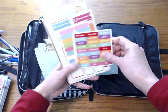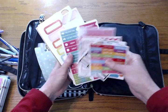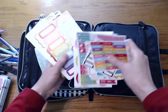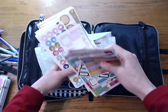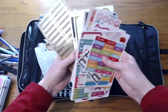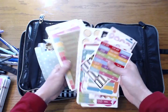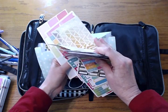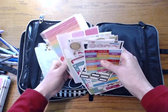I'm going to take these out because I really like these. Some of them are Recollections brand, and some of them are the Creative Year line, that new planner line that they have. So these are those right there. So I have just one of each, like I said, and then these are some other ones. I think these are just Recollections brand. They're not part of the planner line that they came out with.